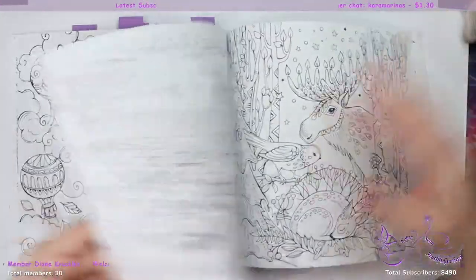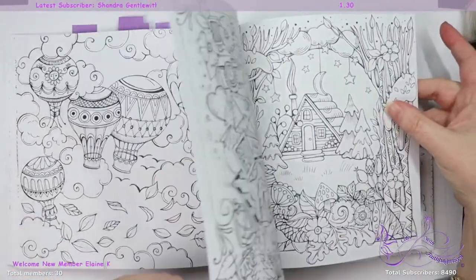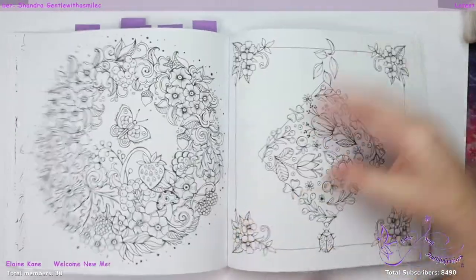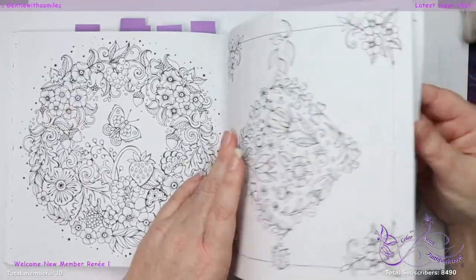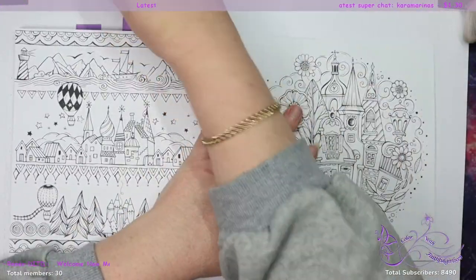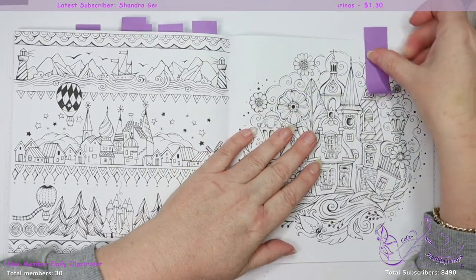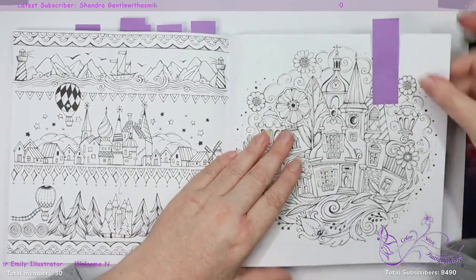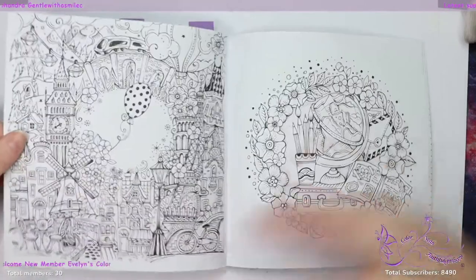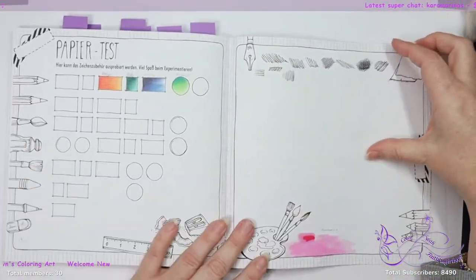Oh, up in the air. Oh, there's some forest ones here. I feel like I'm missing pages, but they're quite thick. The pages are quite thick. Well, that's pretty. And there's my swatch page.